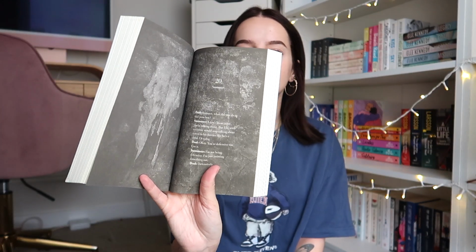To start off, it's got that matte material again, which I love. I pictured these books being really tall and long, but this is actually really small, which I like because I hate when paperbacks are really big. Again, these chapters have the chapter cover page, which I love, like I said.